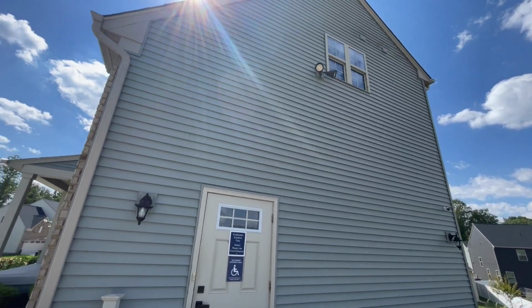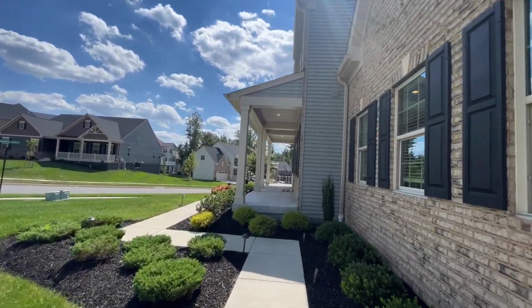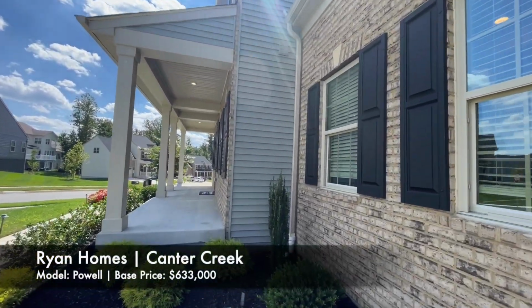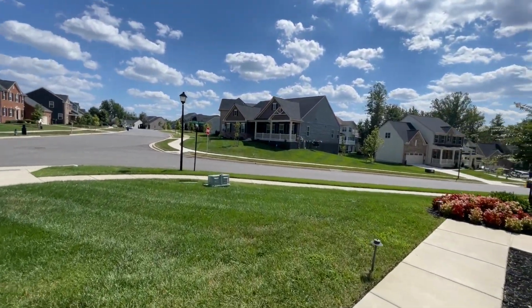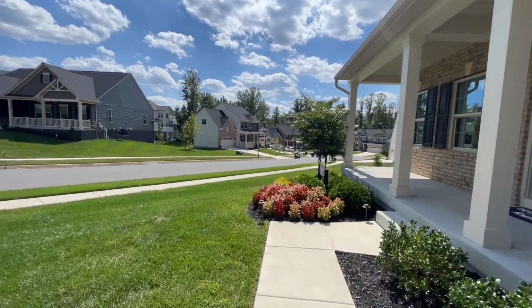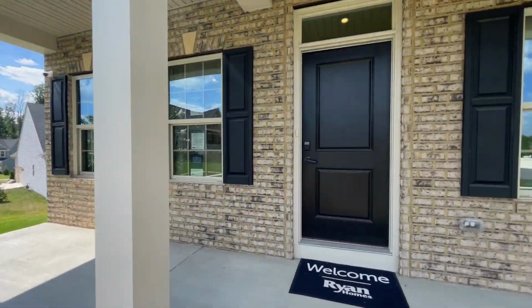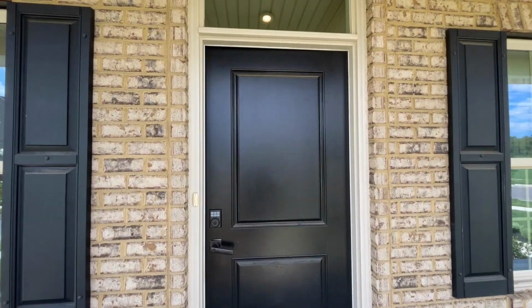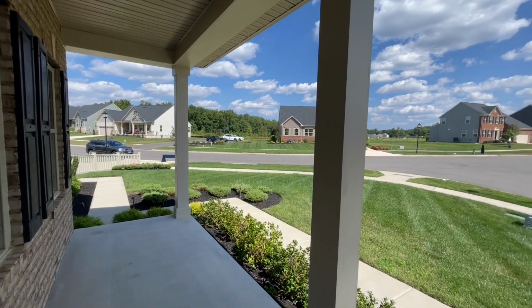For today's home tour, we are here in Upper Marlboro, Maryland at the Canter Creek Community by Ryan Homes. We are touring the Powell model, which features 5 bedrooms, 3 full bathrooms, 1 half bath, 2-car garage, and a finished rec room. The base price is starting at $633,000. If you are interested in this home or any home in this community, make sure that you give me a call today.